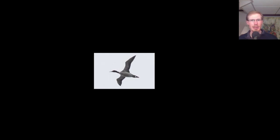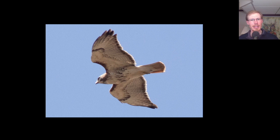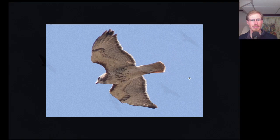Here we have a breeding plumage common loon migrating overhead. Here was the first purple finch for the season. Here we have an adult red-tailed hawk in a glide, and we see those classic field marks with the dark patagial bars, the belly band, and the adults have the dark trailing edge to the wing and a red tail.